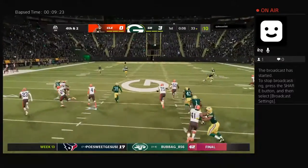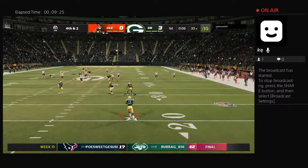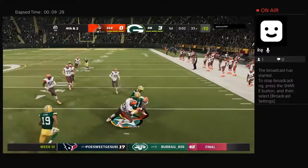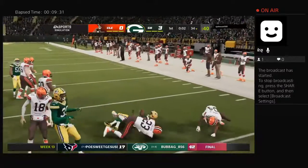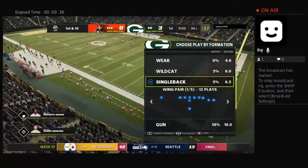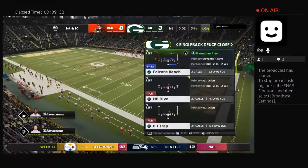On is the punter, Hawk, as he gets this one away. This is taken at the 23. So a good punt there, but a nice return of 11 yards. And it'll be Packer football here. 1st down and 10.